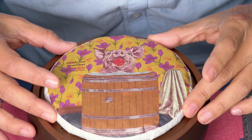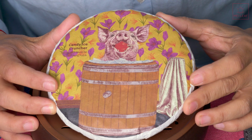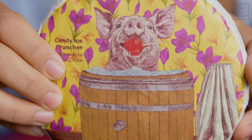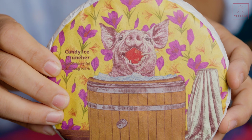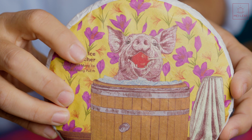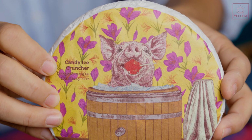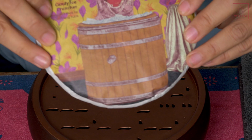Here we go, another 2023 Raw PuErh. This one, the cover by Celine, is of the pig sitting in an ice bath, crunching on a toffee apple or a candy apple, and you can see the wallpaper behind has got flowers and spices, but we're going to talk about that a little bit later. Another stellar design by my wife, Celine, knocking them out of the park.